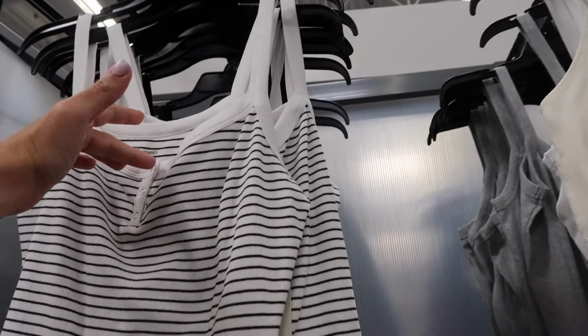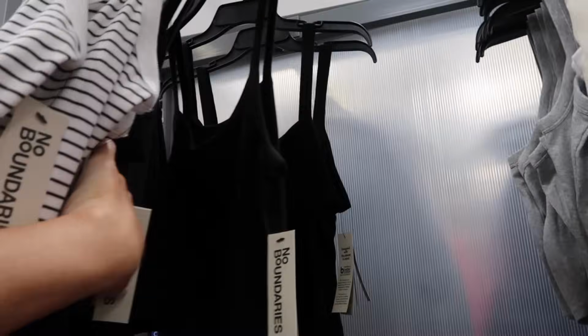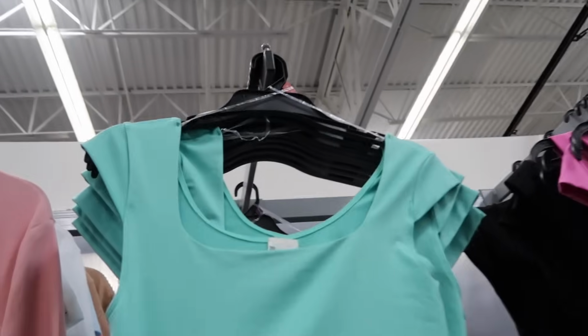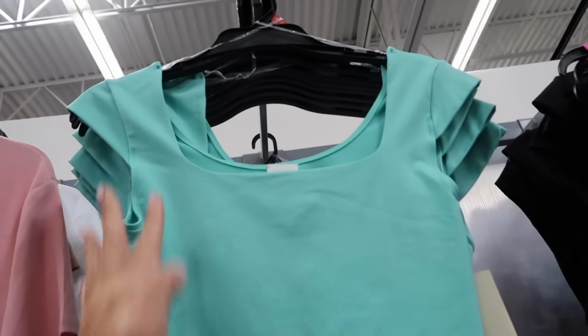This has the thin strap, scoop neckline, the 3 buttons, squirt in the back, in the stripe, also black, and the gray. And they are going to be $5.98. Also new squared seamless top from No Boundaries. So this has that cap sleeve fitted through the body.